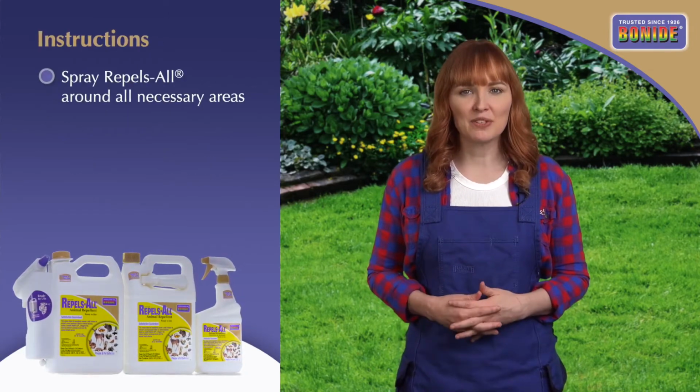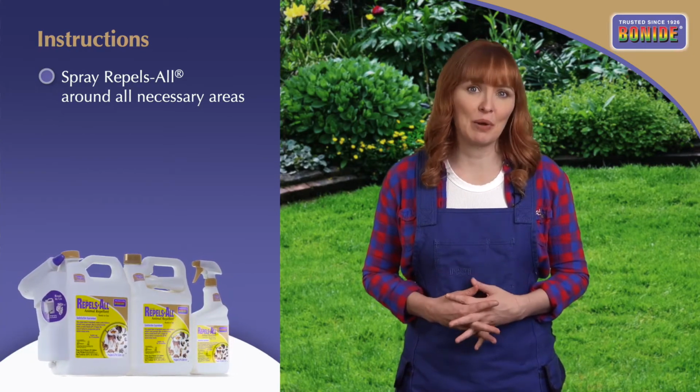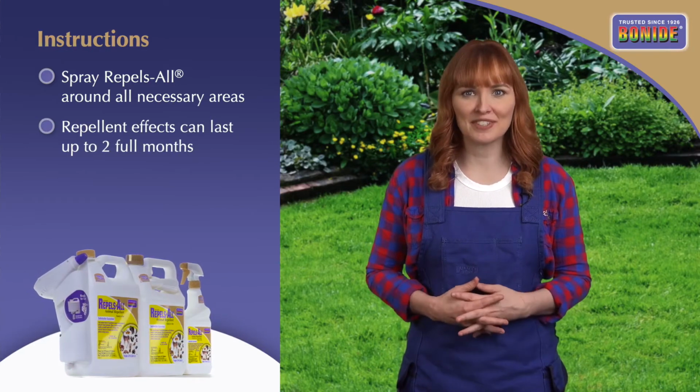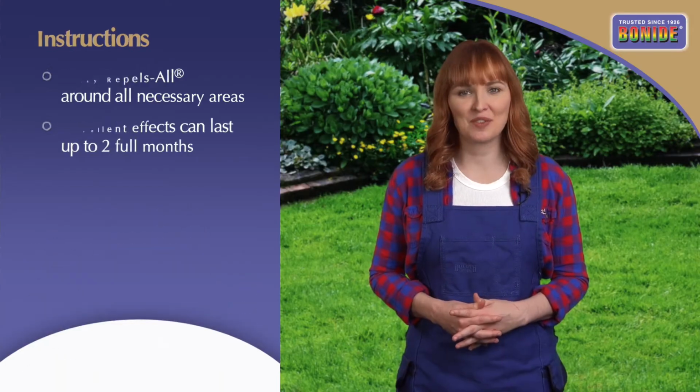Simply spray Repels All on trees, shrubs, ornamental plants, and some structure components to prevent damage. The repellent effects can last for up to 2 months, depending on rainfall, and Repels All is people and pet safe when used as directed.